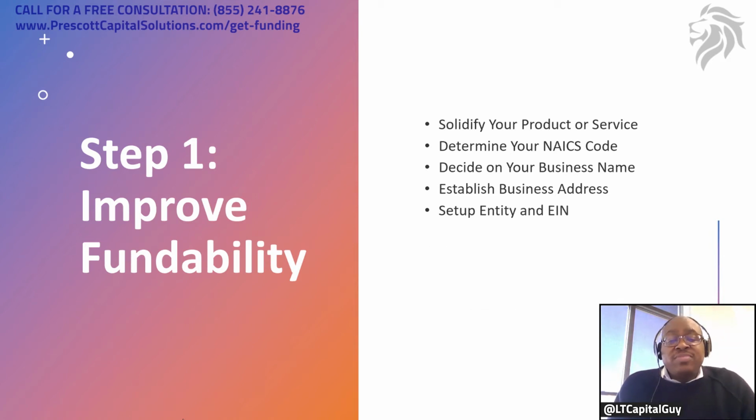And then the next thing, once you have your business address, you have your NAICS code, you know what your business name is, is to set up an entity. Now, I am not a tax attorney or an accountant. I know a few things, but I'm not giving you advice. I would recommend that you consult your professional team. So if you have an accountant, talk to your accountant about what entity you should choose for maximum tax benefit. Talk to your attorney about what entity you should set up and what's all involved in doing that.